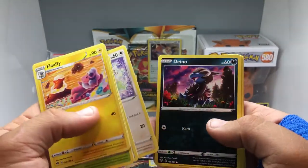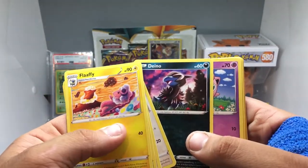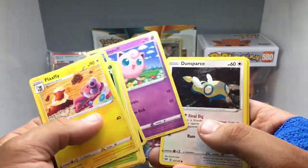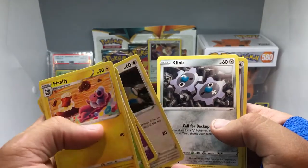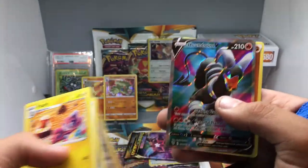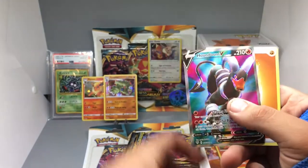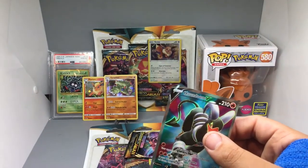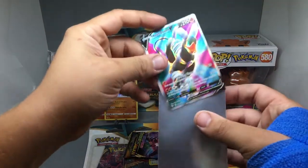Happy Skitty. Very cool Dino looking up in the night sky. Jigglypuff, Dunsparce, Clink. Ooh, a reverse Staraptor. Ooh, we have a beautiful full art Houndoom right away. This first blister is fire. Holo and a full art right off the back.